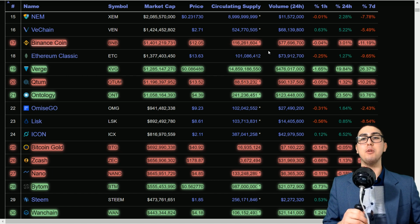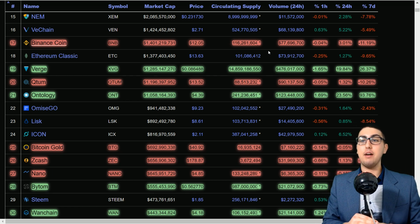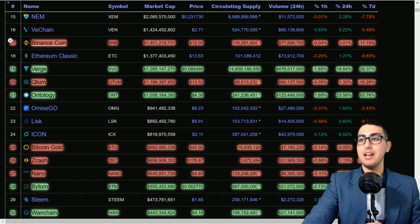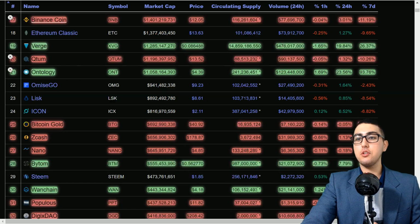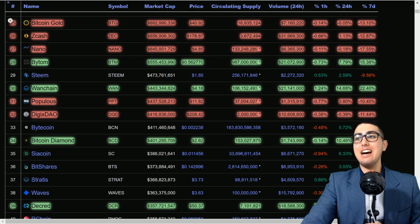It was called the most undervalued coin of 2018. If you watched that, you would have known. And that was prior to the huge run-up that we saw recently, but now we're seeing some pullback, which is why I'm talking about Verge right now. Another coin that is on my radar is Nano. If you look at Nano, it's down 17%.